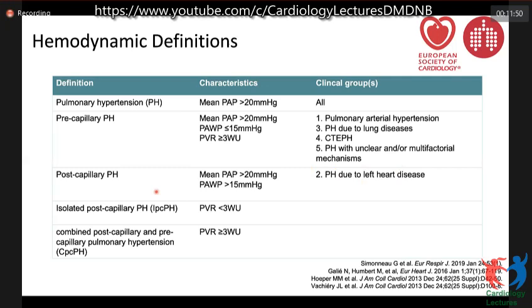And you can stratify isolated postcapillary PH. It's probably more than three quarters of all PH due to left heart disease that is IpcPH. But there's a small proportion, probably 12%, that have a PVR greater than 3 Wood units, called CpcPH. And this is a particular subset, and we haven't completely understood it. It's probably also of different etiologies.